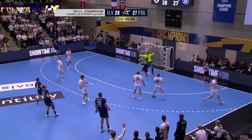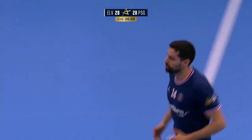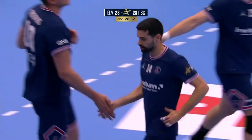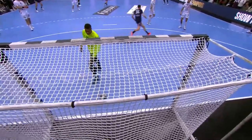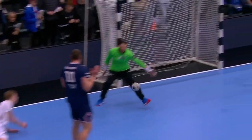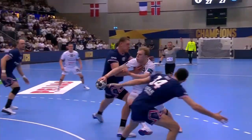Ball out to the right-hand side and the other end. Immediate response by Ferran Sole, and we're level again. 3.5 minutes left on the clock. Somebody give us a timeout here. We need a chance to catch our breath here and give me a chance to write down who the player of the match is.